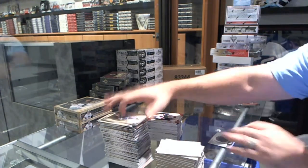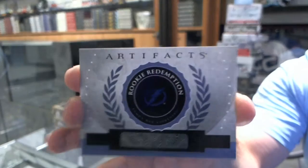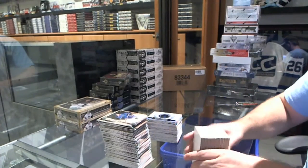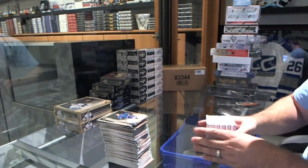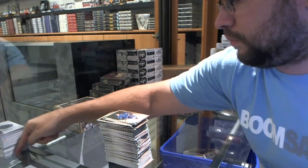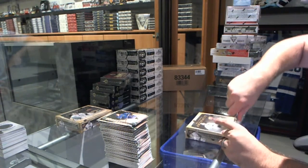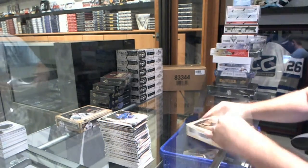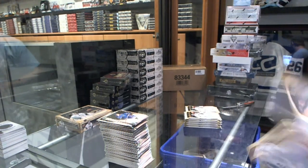And we've got a rookie redemption, Tampa Bay Lightning. Our streak is over. It's all over. It's all over. Nikita Kucherov, the suit of the year redemptions. Thank you.